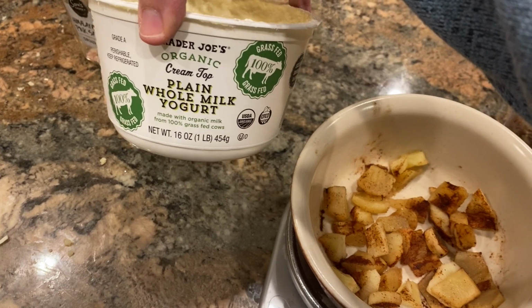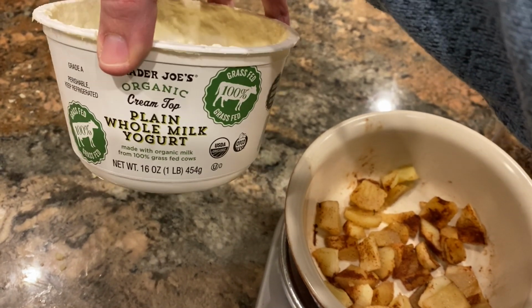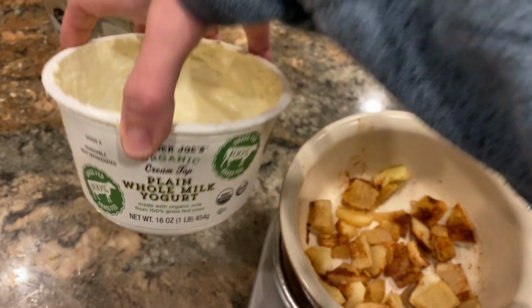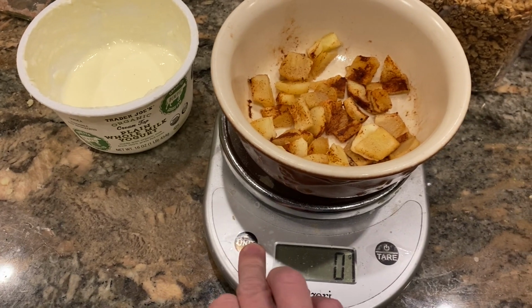Check this stuff out, you guys. It's organic, plain whole milk yogurt from 100% grass-fed cows. This is like super clean. It's 7 points for a serving, but a serving is a cup. A cup is a lot of yogurt, and I just want a little drizzle of it on here. So I'm gonna do an ounce.